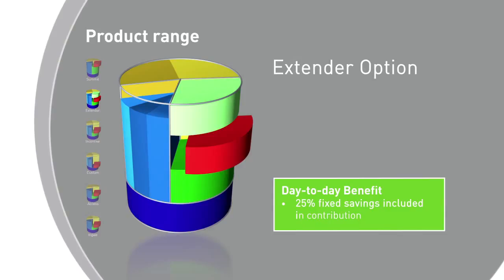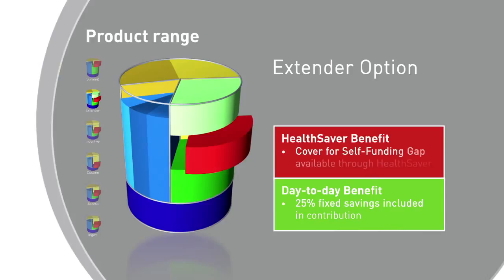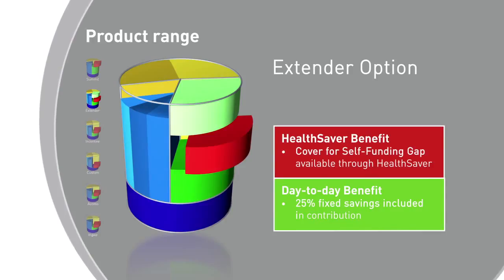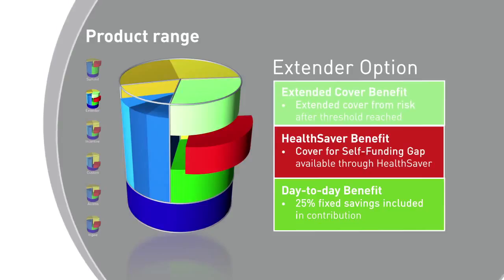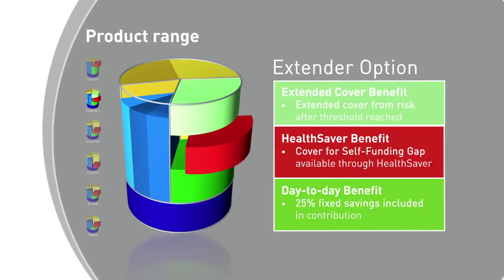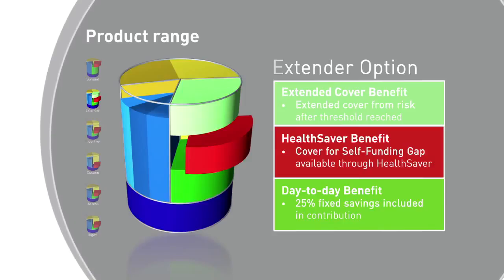On the Extender option, 25% of monthly contribution goes to the savings account. The difference with the extender option, as the name suggests, is that if additional cover for day-to-day expenses is needed, the option will then provide extended cover after a threshold has been reached.